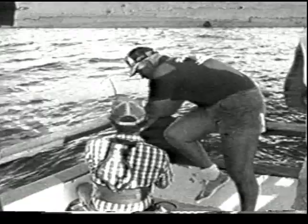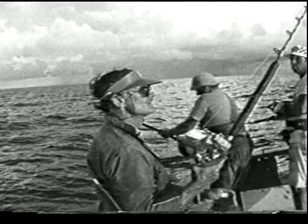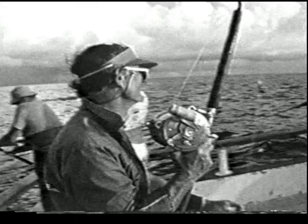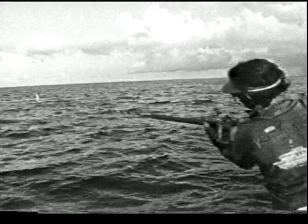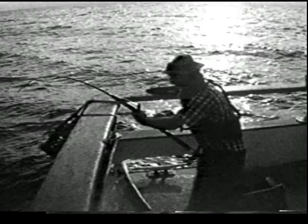Our friend here is still making love to the rail. At least he doesn't take up too much deck space. The long ranger smiles because he knows he is sure to get bit after he throws this bait. Dusk begins to envelop the boat, but the bite continues into the evening hours for those who are still willing to cast yet another bait.